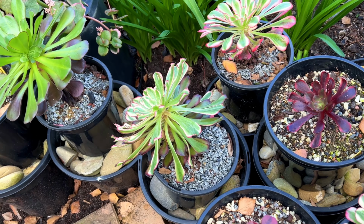So I've got them sitting now with my other Aeoniums. They're sitting in mostly shade. They do see a little bit of sun here in the late afternoon in winter when the sun's low in the sky. But this is actually the north side of my yard. But because of this wall here, they get quite good protection.